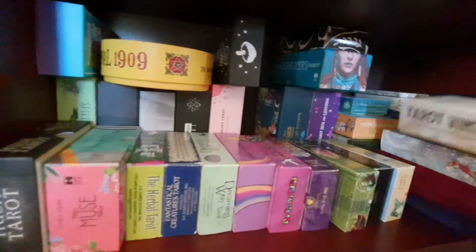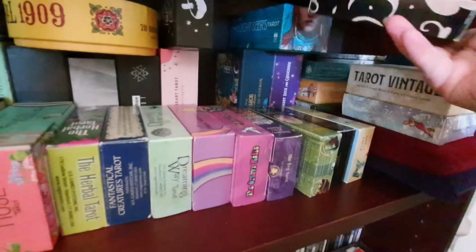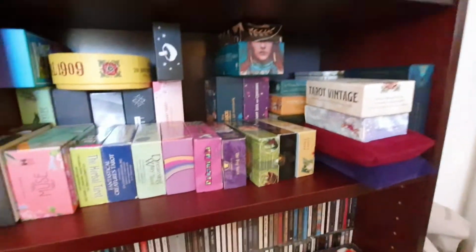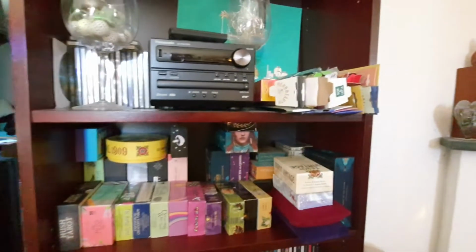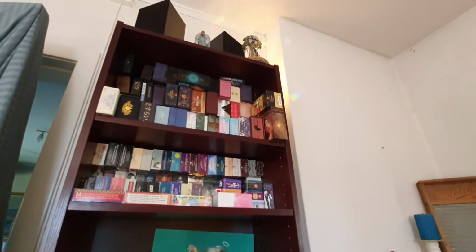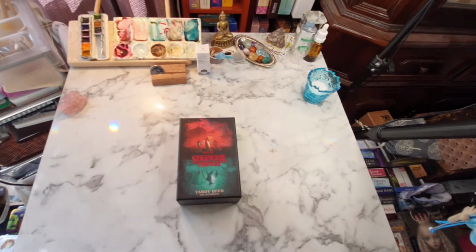So there you go. Talking about favorites, this is also one of my favorites, the Ink Witch Tarot, by the way. I have shown that as well in one of my videos. That was that, full of DVDs underneath here. So this is the shelf unit with only tarot decks. So let's get back to the table. And we're back at the table.